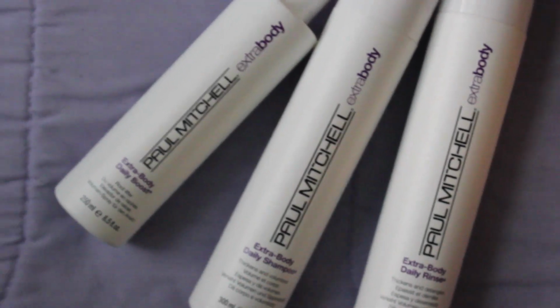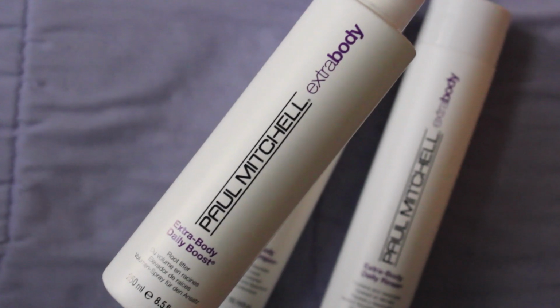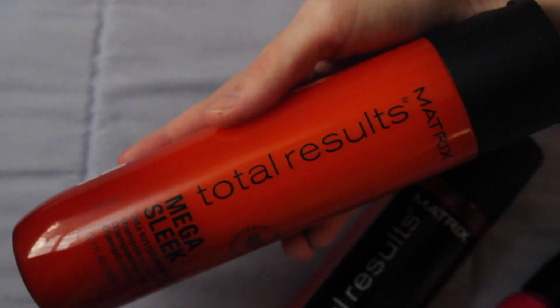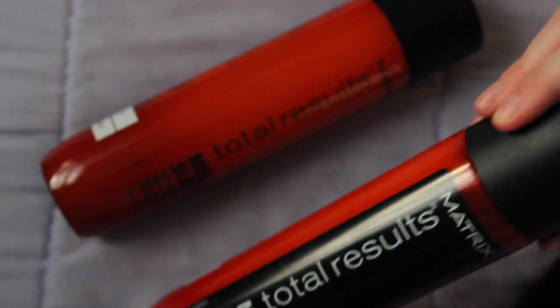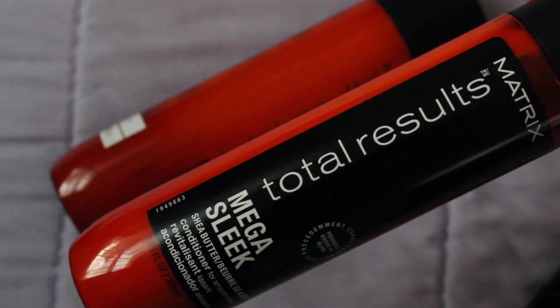He gives us shampoo every Christmas. Also a mystery. So first, there's these Paul Mitchell Extra Body Shampoo, Daily Rinse and Daily Boost, in this little zipper pouch. And he also got us this Mega Sleek Matrix Shea Butter Shampoo and Shea Butter Conditioner. Yeah, they're both Shea Butter.